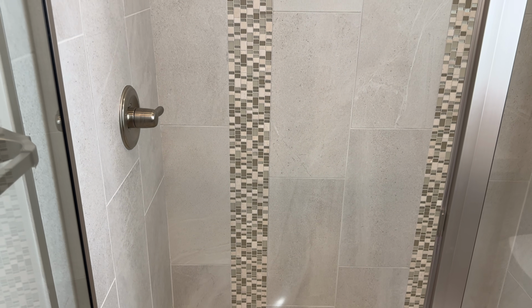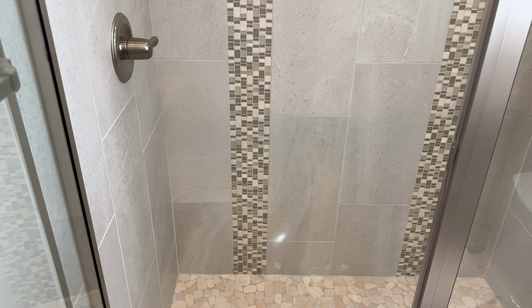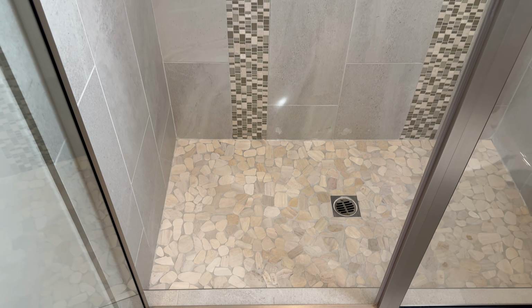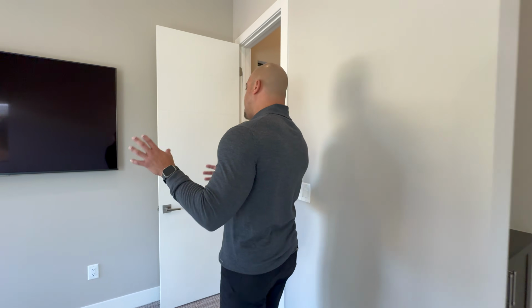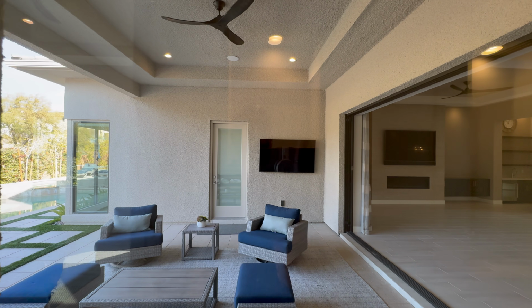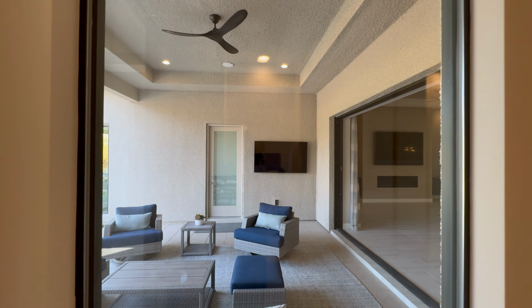So we have 12 by 24 inch porcelain tile. We have a mosaic inlay and a nice pebble shower pan floor. So very, very nice for a secondary bedroom. And all that natural light is just wonderful. Even having just a window here to look into the covered patio is a nice touch.